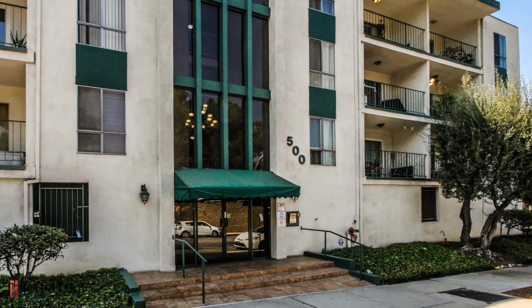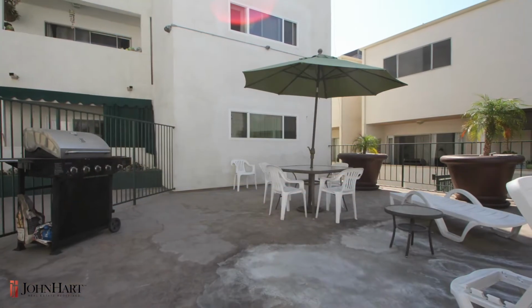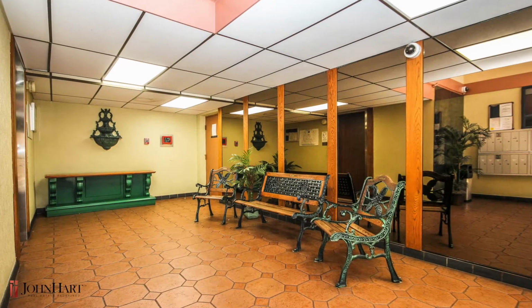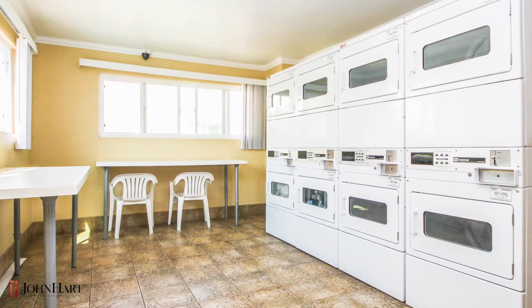As you pull up to the building, you'll notice that it's very well maintained. The building has a pool, a jacuzzi, and a barbecue area. There's also a rec room that you could use, and laundry rooms in both the first floor and the second floor for all of the owners.